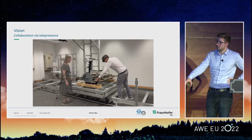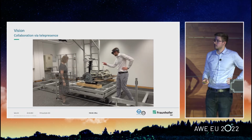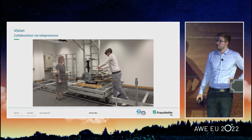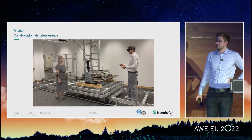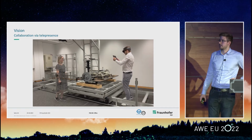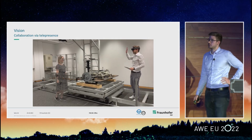She's able to naturally show me, here are some screws, and also this wheel needs to be in a slightly different position. This is why I'm fixing it right here. And in our opinion, this is a more natural and more effective way of collaborating, especially on big machines in an industrial environment.